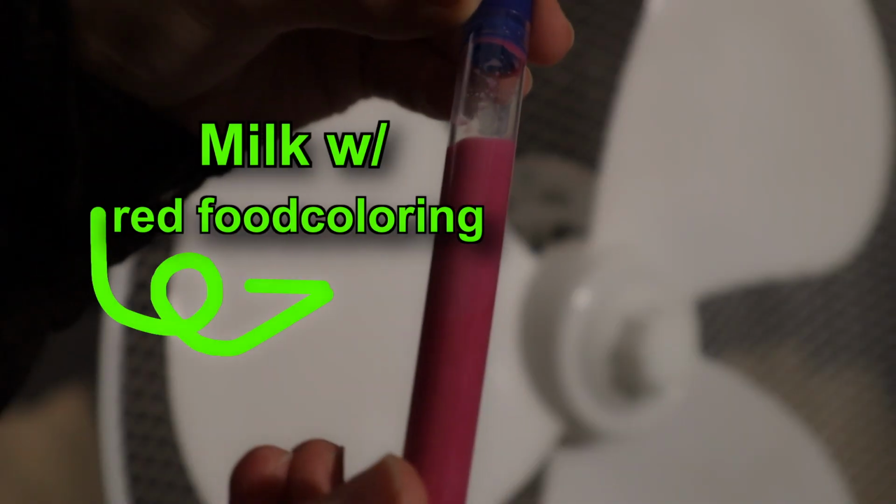This is milk with red food coloring in it, and it will be our stand-in for blood today. If I spin this for the next 10 minutes, you see right here that the milk would have split into two parts, the milk part and the red food coloring part. The red food coloring is heavier than the milk, so it sinks to the bottom.